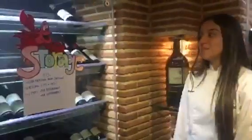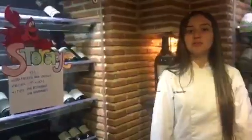And the main problem that we saw at the factory is the storage, because they manage a big amount of products.